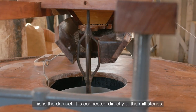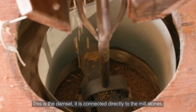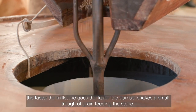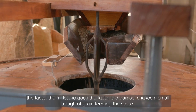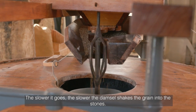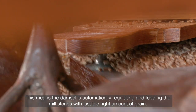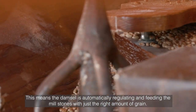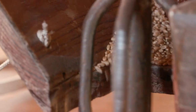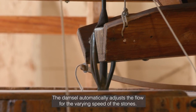This is the damsel. It is connected directly to the millstones. The faster the millstone goes, the faster the damsel shakes a small trough of grain, feeding the stone. The slower it goes, the slower the damsel shakes the grain into the stones. This means the damsel is automatically regulating and feeding the millstones with just the right amount of grain. The damsel automatically adjusts the flow for the varying speed of the stones.